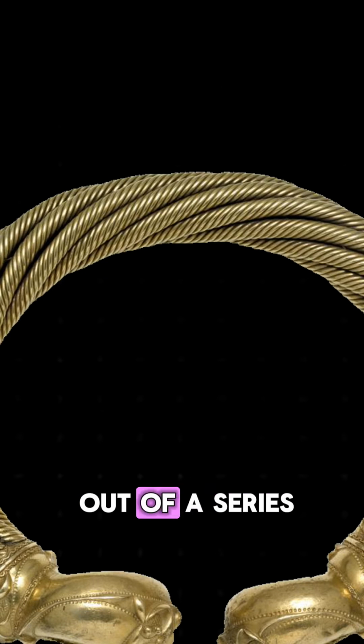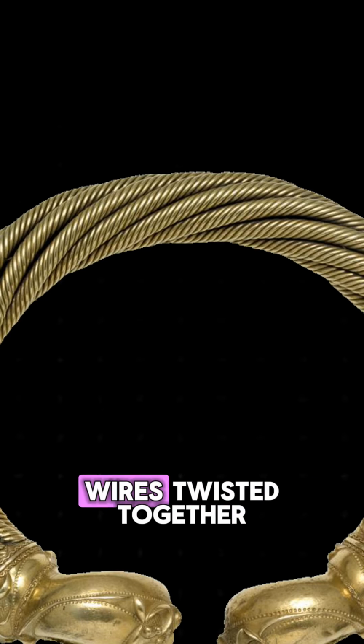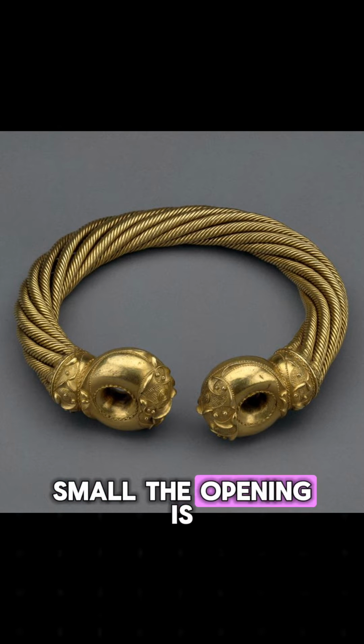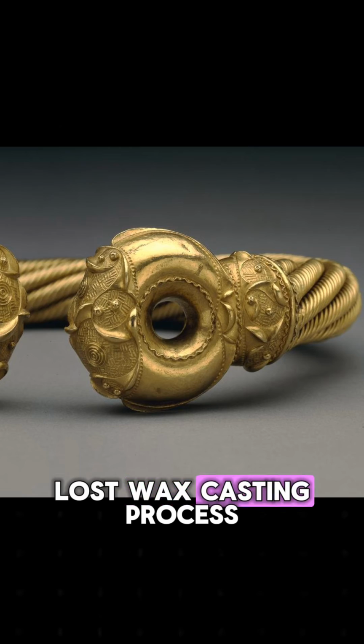This torque is made out of a series of 8 sets of wires that themselves are 8 wires twisted together. This allows the torque to be flexible enough to be manipulated to be worn around the neck, despite how small the opening is. The terminals, which are the end caps, were made using the lost wax casting process.